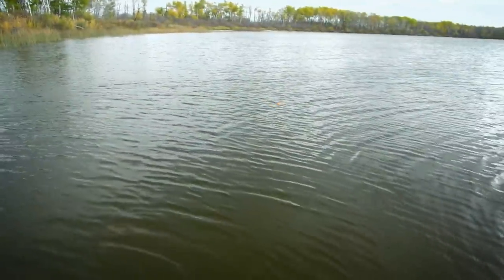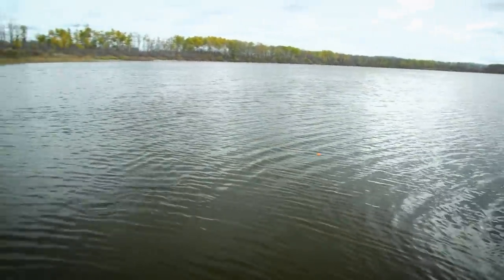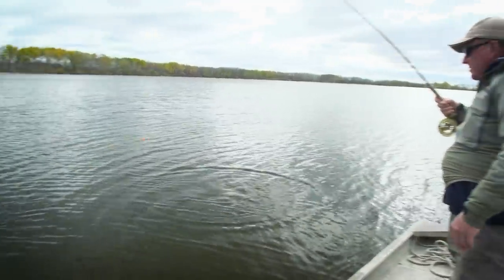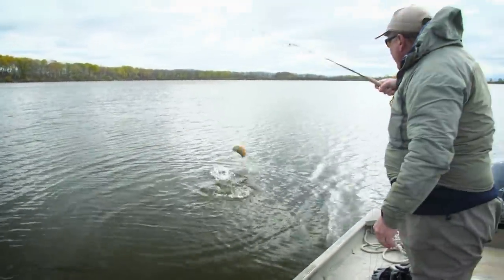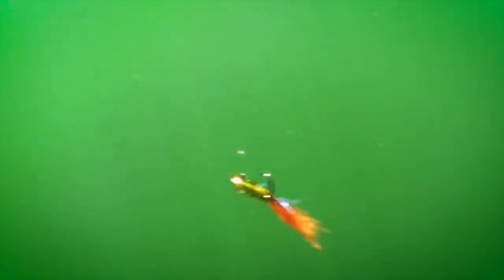Fish on. Oh, he's taking the leech on the bottom. Oh, it's a nice brown trout. Just, again, working these small flies parallel, using the wind to our advantage, and just basically letting the flies, oh, nice jump. Letting those flies just dangle and be animated just by the wave action.